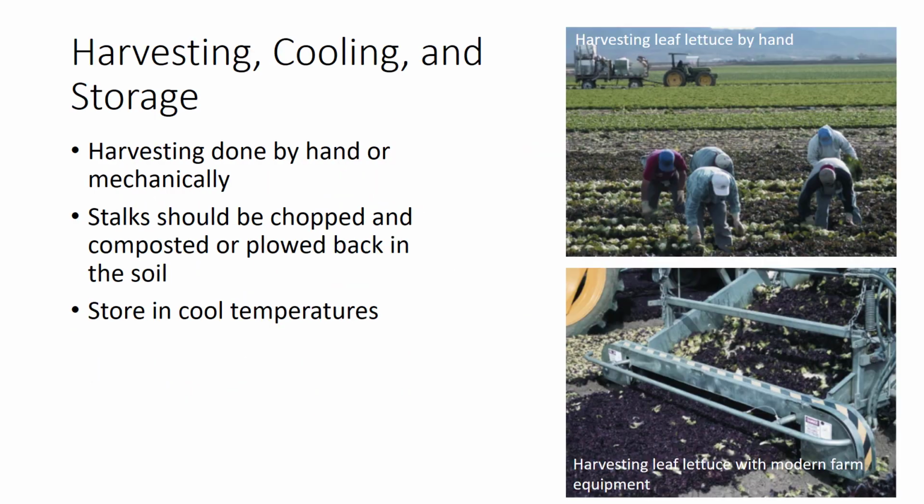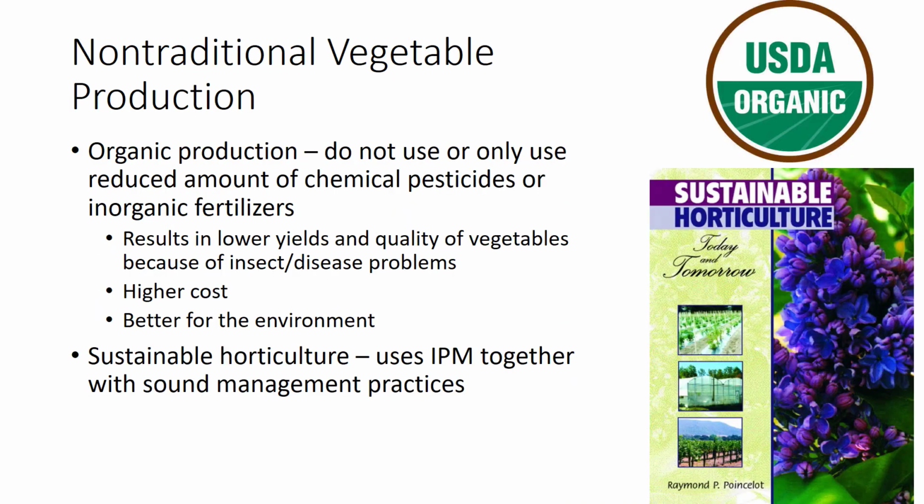Many vegetable crops are now picked mechanically, such as tomatoes and peppers. However, most large vegetables, such as watermelons, are still picked by hand. After vegetables are harvested, the area should be cleaned and any stalks or vines should be chopped and put into a compost pile or plowed back into the soil. Vegetable crops are still living when detached from the plant. The first step following removal from the plant is to remove field heat rapidly and to place the vegetable under the appropriate storage conditions.